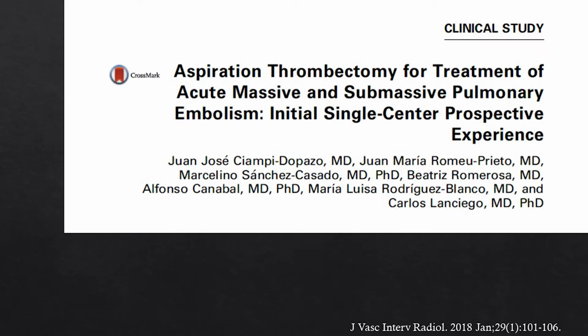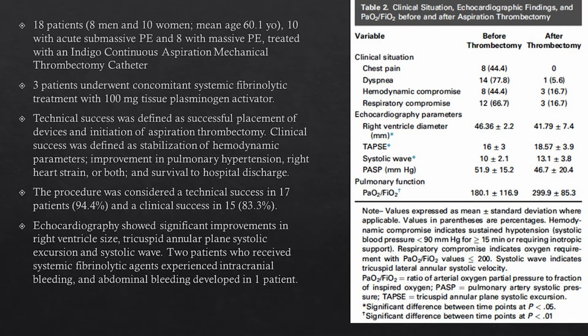So one of the initial trials to evaluate aspiration thrombectomy enrolled a small number of patients, 18 patients, 10 with acute submassive PE and 8 with massive PE. And they were treated with an Indigo aspiration catheter for mechanical thrombectomy. 3 patients also underwent concomitant systemic fibrinolysis with tPA.